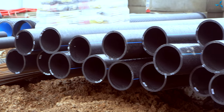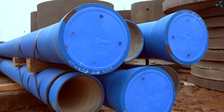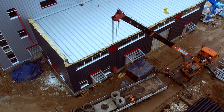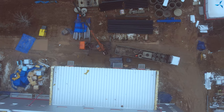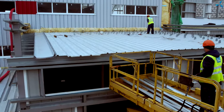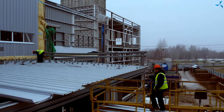You can now see unloading of pipes, reinforced concrete structures and wells from a truck. These materials will be used for making utility lines in the future. There, where the truck is being unloaded now, there used to be a heating unit. It heated the warehouse part of the Design and Technological Bureau. Recently, the temperature has been consistently above zero. Heating of the building is no more needed. That is why the unit was disassembled.